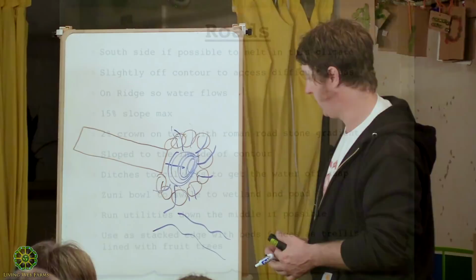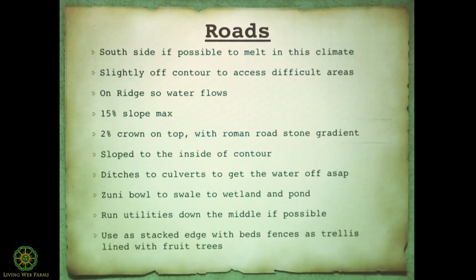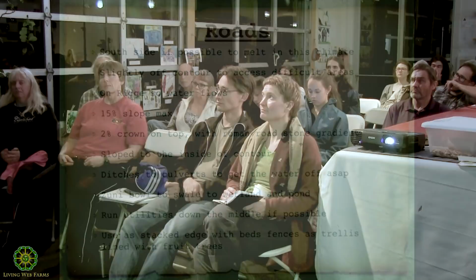So using your edge, stacking your edge, a lot of times your road is going to dictate a boundary for animals. So you may have a fence line. If you have a little space in between that fence line and your road, that could kind of be a garden bed. And you could use that fence as a trellis, you know, for vining plants or fruit trees or different things like that.